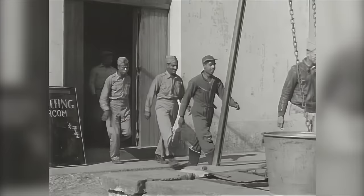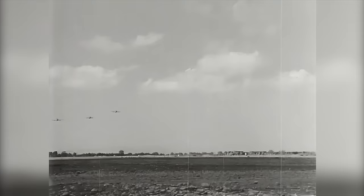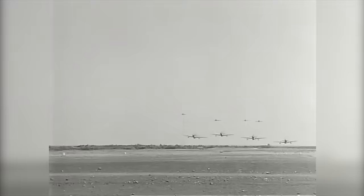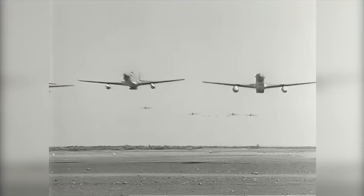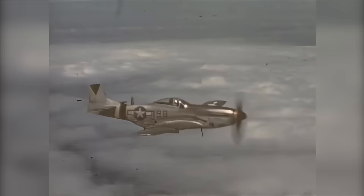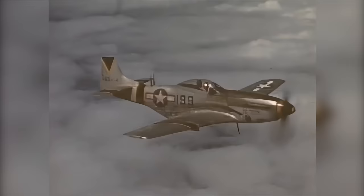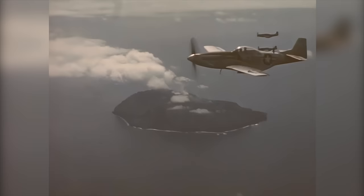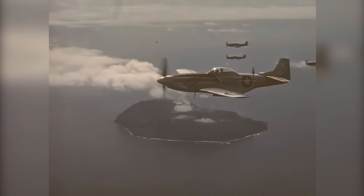The Red Tails had become the ultimate little friends, and through their efforts had forged a bond in the air that transcended race and color. Meanwhile, as groups such as the Pioneer Mustangs and the Red Tails battled the Luftwaffe, the P-51 was poised to bring the war home to another enemy, the Japanese. Soon, the Mustangs would control the skies over Tokyo itself, ensuring Japan's total and irreversible defeat.